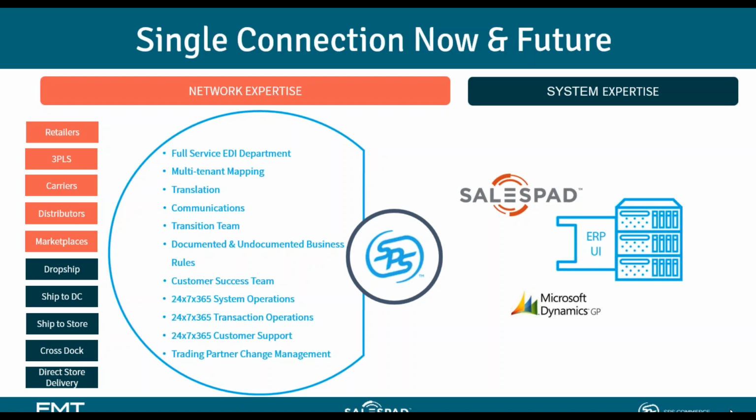And this gives our customers the ability to recruit new retailers, new customers, really allow them to scale and grow into different fulfillment models. It also allows our customers to take full advantage of their ERP system. In this situation, it's Dynamics GP, as well as they have access to our 24/7, 365 operations and support. Our solution is an end-to-end solution. Today, we're specifically talking about EDI. So we do EDI end-to-end.